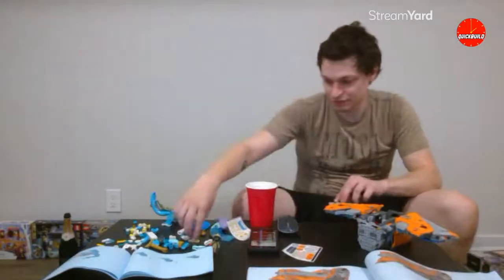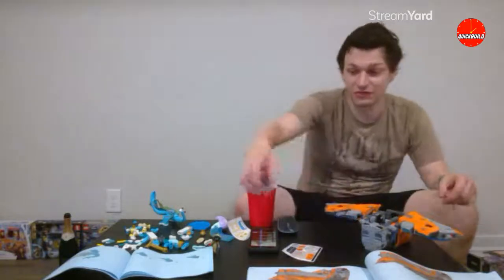Ooh, this weird new piece. It's a 2x4 round edge tile thing. I've been parting out enough sets recently, so I don't get to see a lot of new parts, mostly because I have no money because I bought a house. Christ, nobody ever told me houses were this expensive. Yeah, say hello to another bag, my friends.